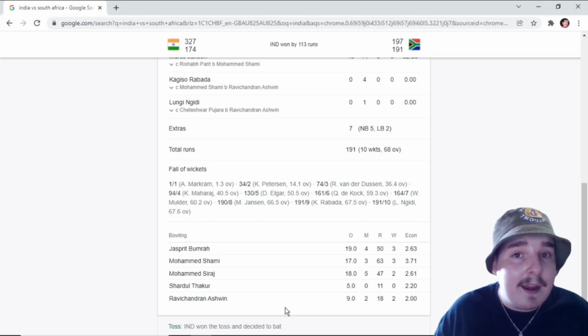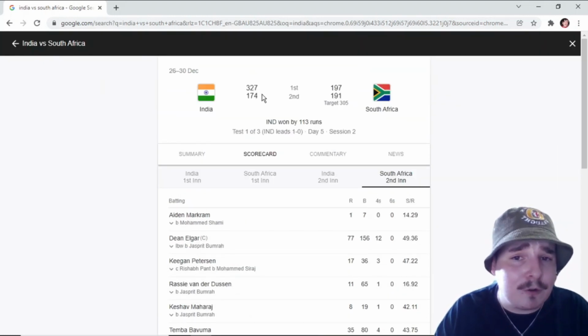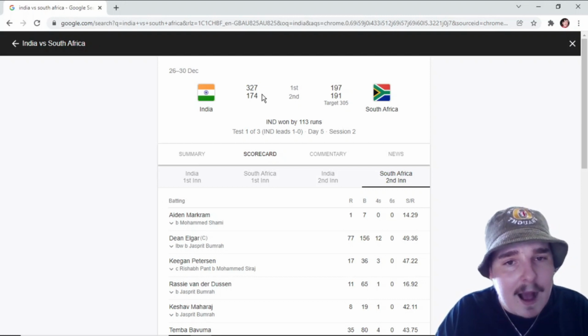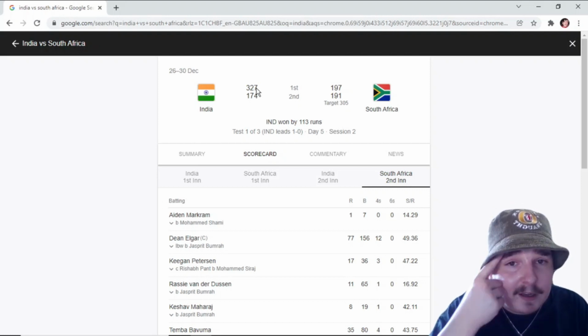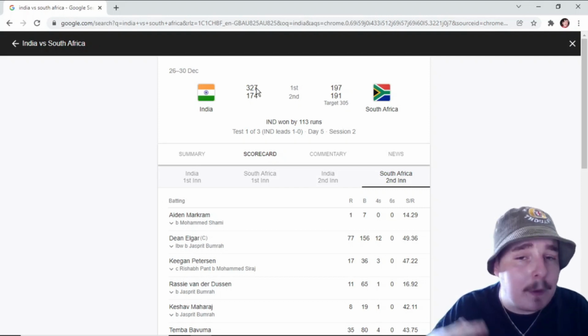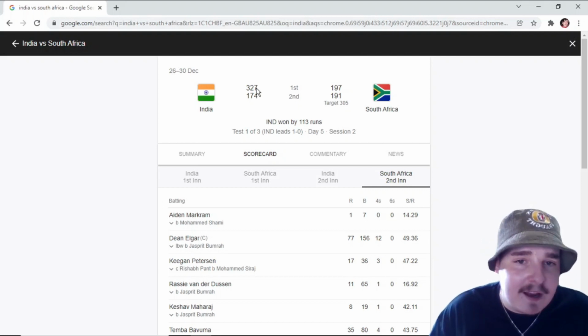But hey, India win pretty convincingly. After making 327 in the first innings, it just always seemed like it was going to be too much for South Africa. India did an amazing job to find 327 runs in the first innings. This was a super tricky pitch for the batsmen, and a really nice pitch for seamers, hence why Bumrah, Shami, Ngidi, Rabada, even Jansen took lots of wickets. So, hey, it was a really fun test match to watch.